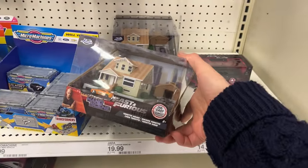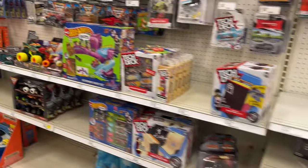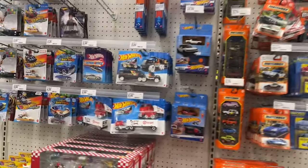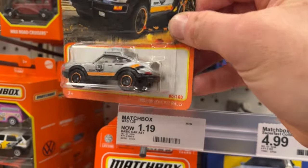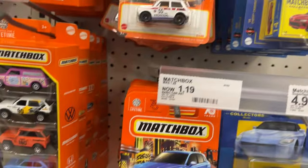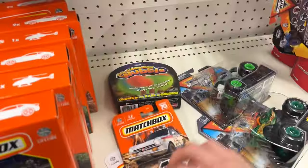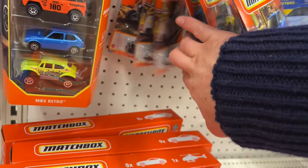See any cool cars? This is a nice set. I have a review up on the channel of this. I like the first two Fast and Furious movies. I really enjoy them. I don't remember Tokyo Drift. I have to rewatch that again. Ooh, they got the Porsche 911 right here. I think I gotta get this. Oh, and they got, no way. Those two are really nice. Hold on. I love Porsche 911s.